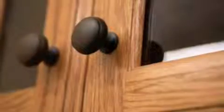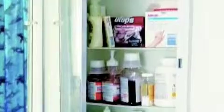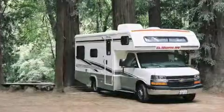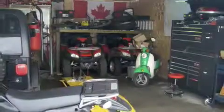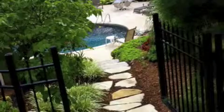Yes, we can do the doors and windows. You can do an open door, an open window, but also individual objects. So whether it be your medicine cabinet, your gun safes, your knife drawers, your RV, your campsite, your tools in your garage, toys in the backyard, pool fence, whatever it's going to be, you're going to know what happened, when it happened, and who did it.